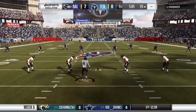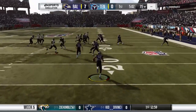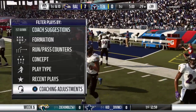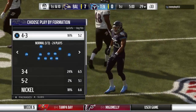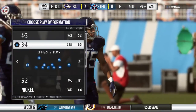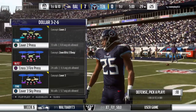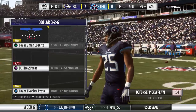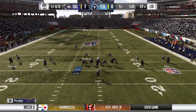Here's Tucker now out to kick this one away. Jackson now to return. And a good return as he'll be stopped just shy of the 30-yard line. Mariota and the Titans break the huddle, 1st and 10, just shy of the 30.